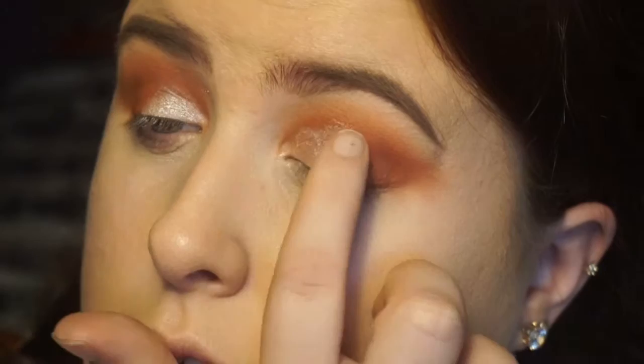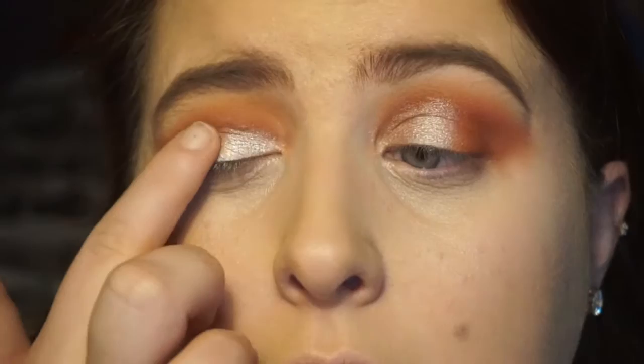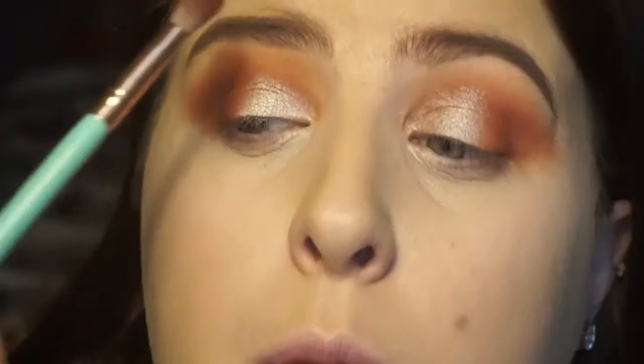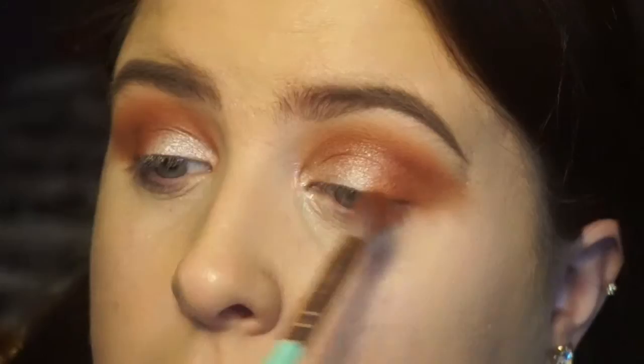Doesn't matter if it's a bit messy because we're going to fix it in a minute. So just pack on the eyeshadow. I love applying shimmers lately with my finger. I've watched a lot of Kathleen Lights and she does it all the time. And then I was like, that works so well. They come out so pigmented rather than with a brush. So I've started doing the same. So we're just going to fix that. Make sure there's no little harsh lines.